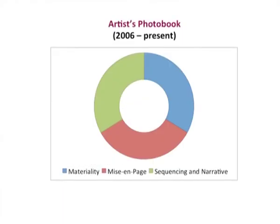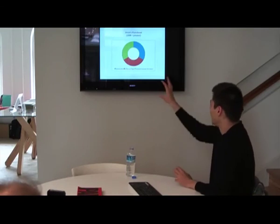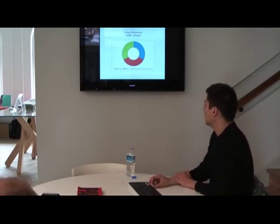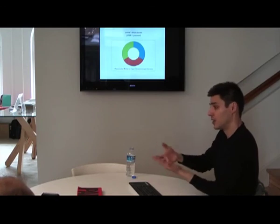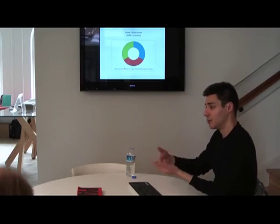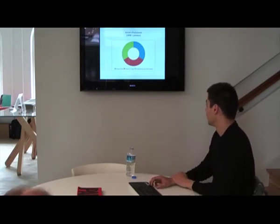So, artist photobook, 2006 to present. And here you see it's more democratic. So I've attributed space to each element: materiality, page layout, sequencing, and narrative. Although it depends, and it applies to the other examples. Sometimes people invest more in their narrative, in the way they construct it, or they invest more in the actual physicality and play with the book form. So it's not 50-50, or well, in this case, 10-5.